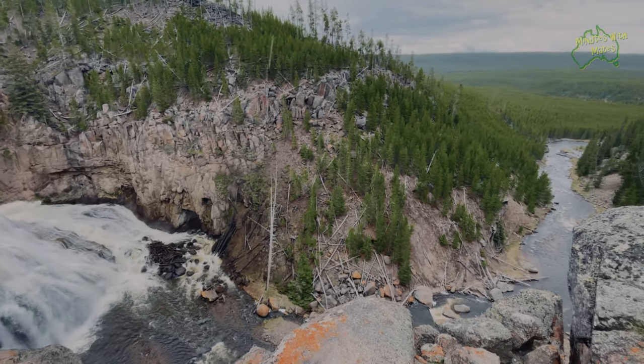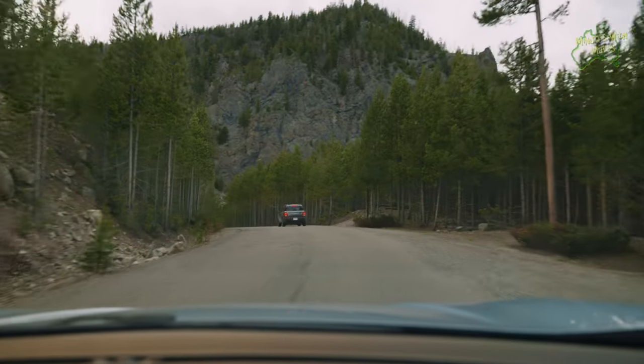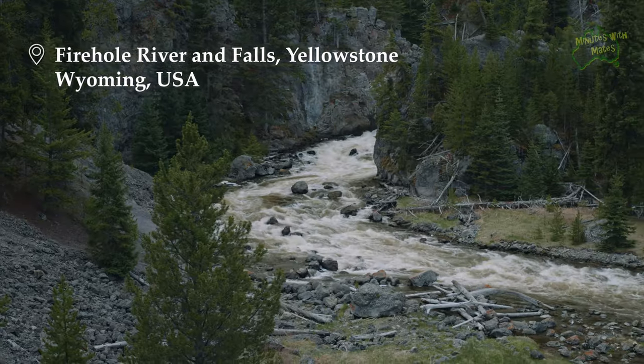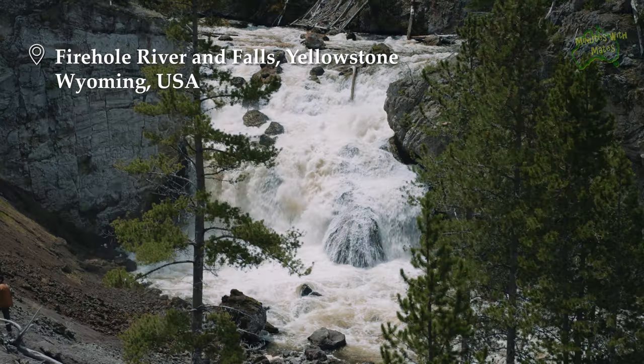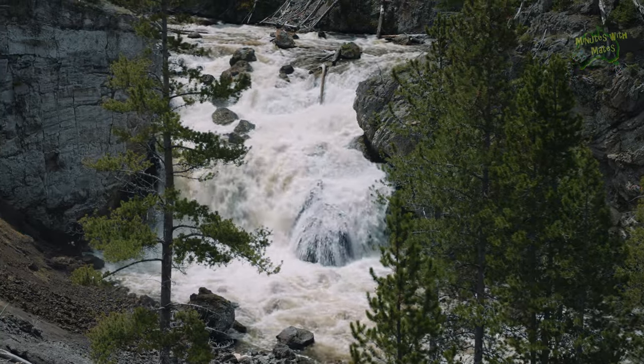Surprisingly, Yellowstone National Park boasts at least 45 waterfalls and cascades, offering an abundance of natural beauty. While we had the chance to explore several, the area of the Firehole River and Firehole Falls on the side road was one of our favourites.